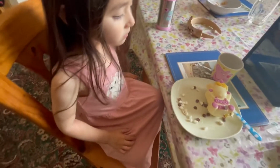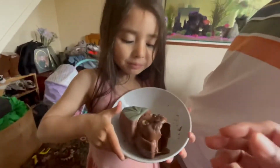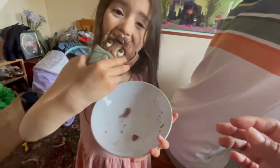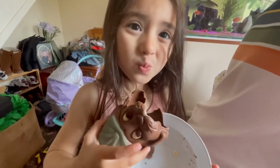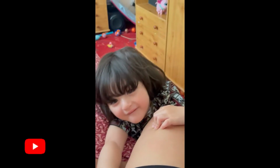What's your unicorn chocolate? Eat it. What can you give me? Two chocolate leaves. Do I put these down? Oh yeah. Octopus. I give it.